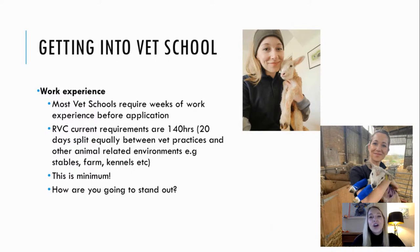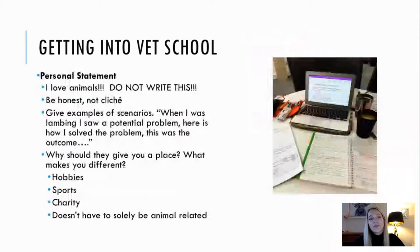I think a lot of people start the year before the September, October applications, because lambing's an amazing one to do. So I went lambing for my work experience to apply, and then I went every year at vet school. So lambing's a really great one to do. But anything, you can do time in a vet practice, stables, farm, kennels and cattery, just as much as you can do. I think they say 140 hours is the minimum, but so many people do a lot more than that. So you've got to think about being able to fit in your work experience before you can apply.